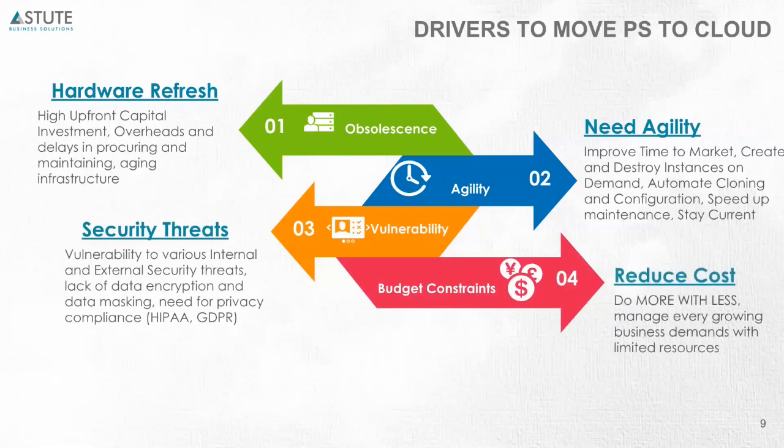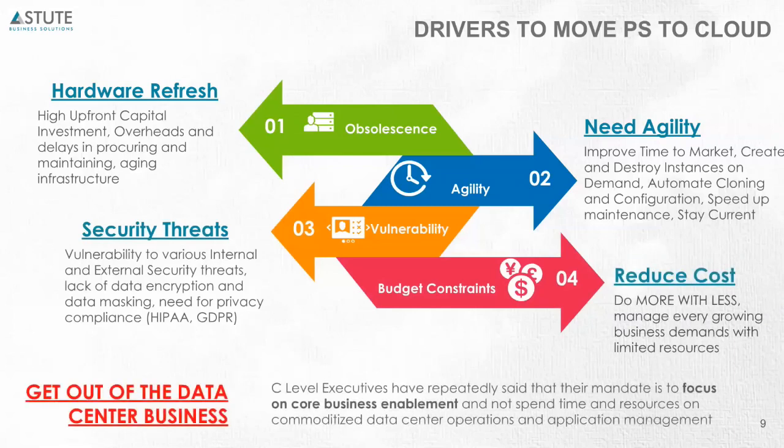So the bottom line is that customers truly want to get out of the data center business. Whether you ask the CIO's organization or you speak to the stakeholders on the HR side or the finance side, they do not believe that they should be in the business of managing hardware and software. They all want to focus on their core business, whether it is staffing or providing insurance services or healthcare, and leave the commoditized data center management, infrastructure management, and app management services to experts who can do it better than in-house teams.